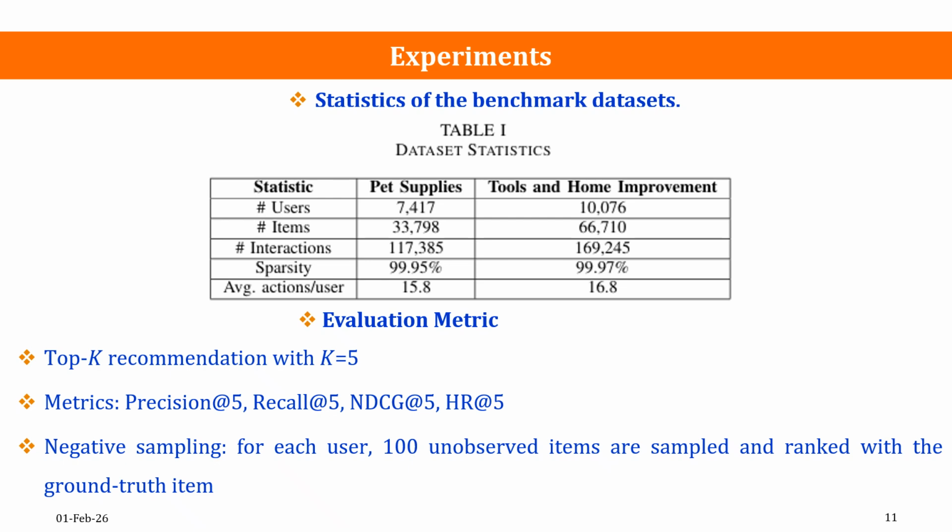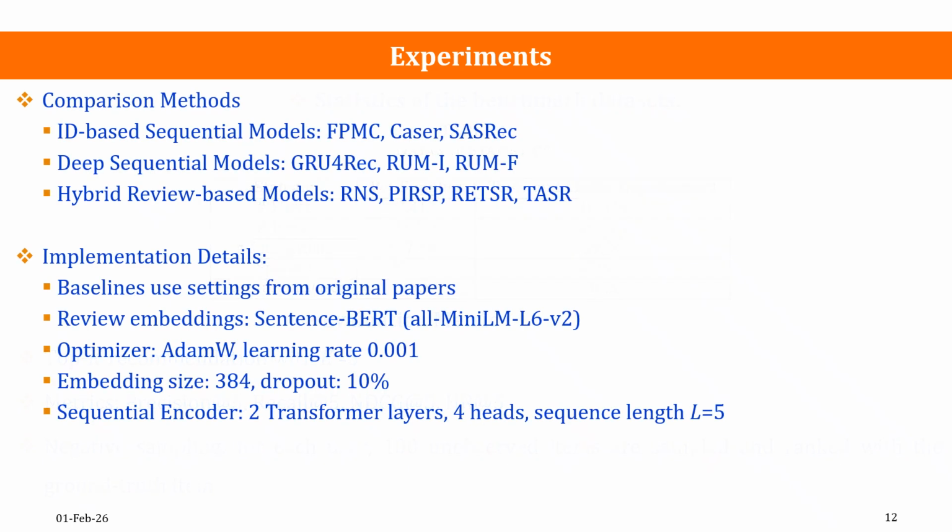We evaluate performance using top-K recommendation with K equals 5. Four standard metrics are used: precision at 5, recall at 5, NDCG at 5, and hit ratio at 5, which measure both accuracy and ranking quality of the recommended items. To reduce computational cost, we follow a standard negative sampling strategy. For each user, 100 unobserved items are randomly sampled as negatives and ranked together with the ground truth item to compute the evaluation metrics.